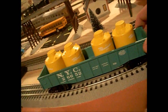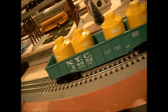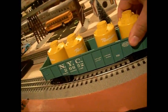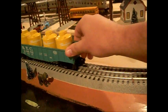Now this is a New York Central gondola. Again, typical detail that other normal gondolas would have, that my other ones have, and it's really nice. I like the colors they chose though, the yellow in this car. It's a very colorful set.